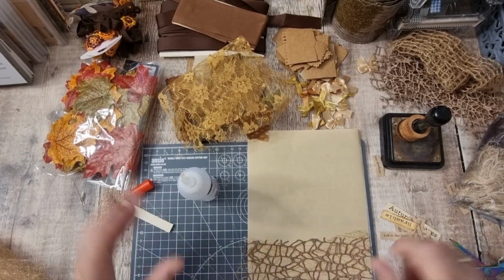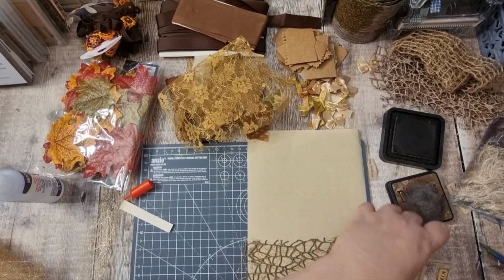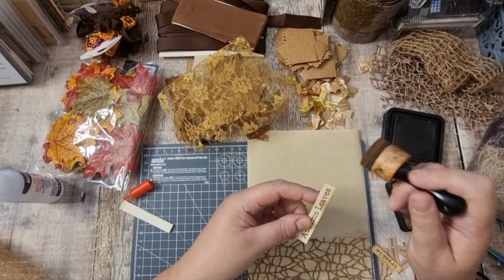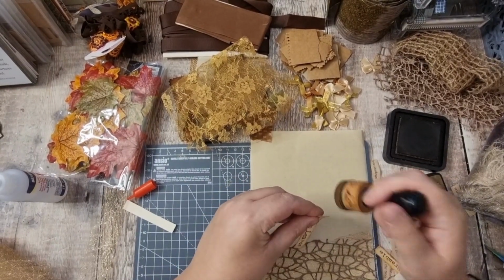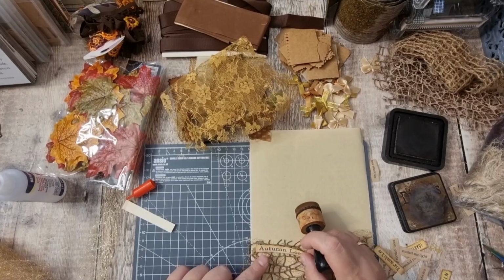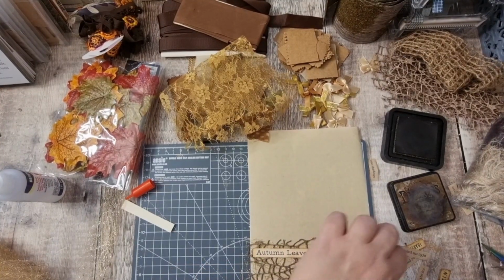Okay. And then I'm going to want to ink around these, like so. And that will just make sure I've got enough room at the top and at the side.